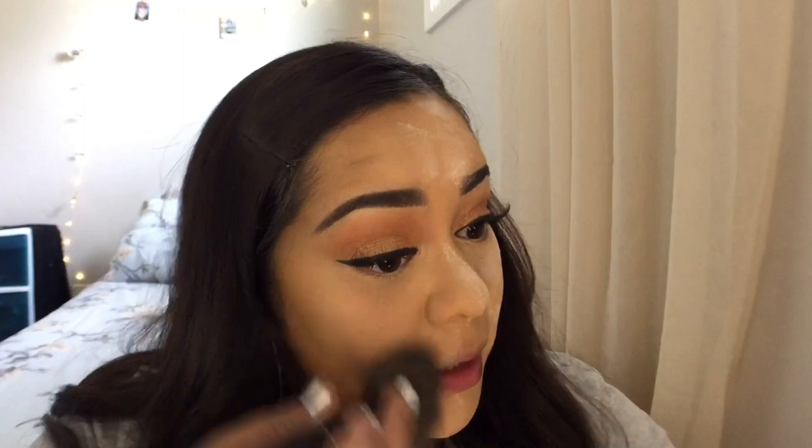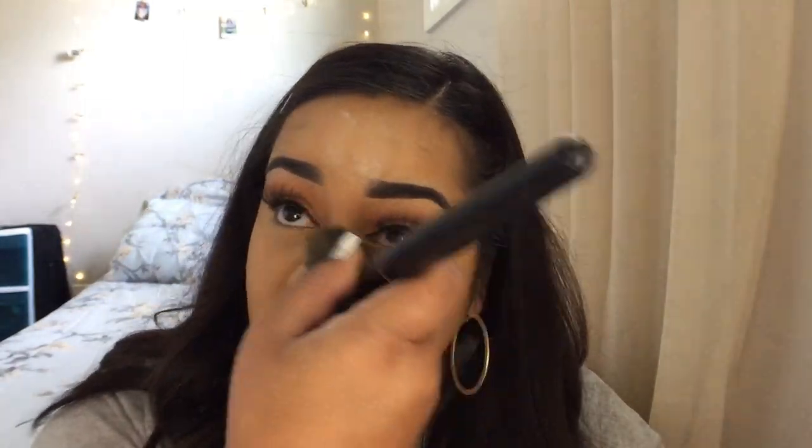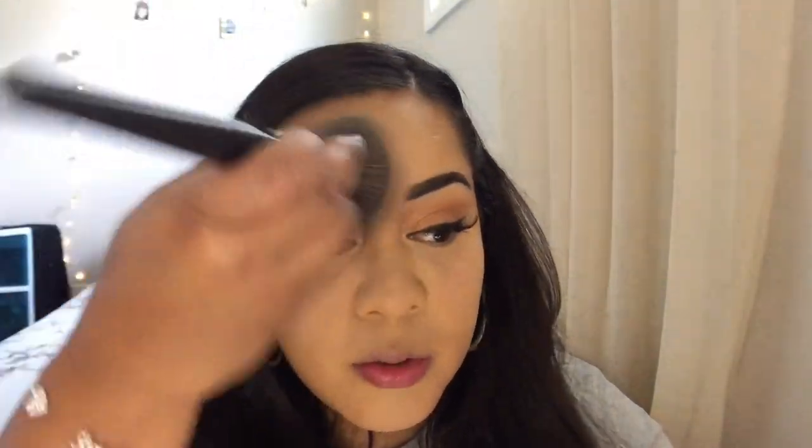Okay, my eyes are done. So I did let my foundation bake the whole time. I probably didn't really need to. Like I said, this is a matte foundation. But I just got too into doing my eyes and everything that I kind of forgot and just let it sit. It wasn't that long, maybe like 10 minutes. So I'm just going to brush that off now.